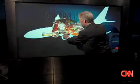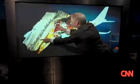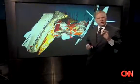Then there's wiring, bits of mechanical parts of the plane, all sorts of things in here that have to be looked at closely, looking for signs of, say, fire. Was there an explosion? Was there anything that gives investigators a hint of what was going on?